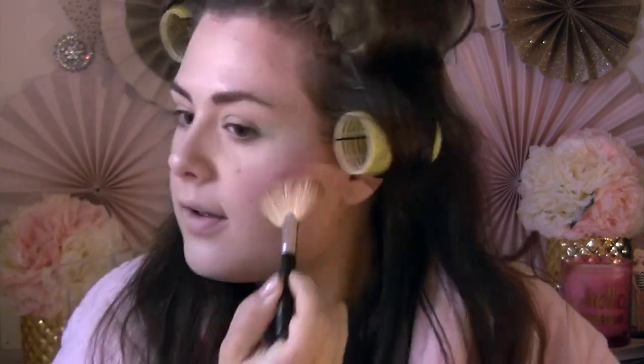A little shimmer down the nose. There we go. Oh, you can never have too much shimmer. Highlighting is the best. Okay, so now we're going to go in with the eyes.